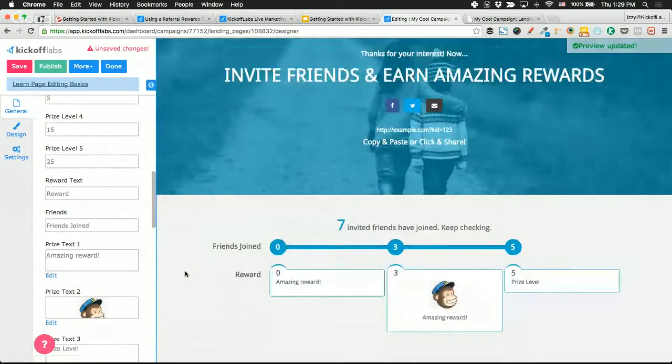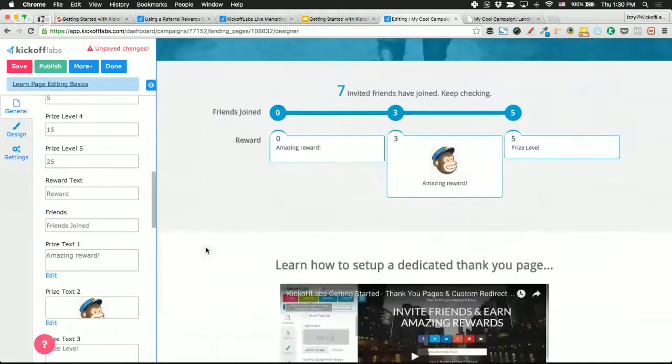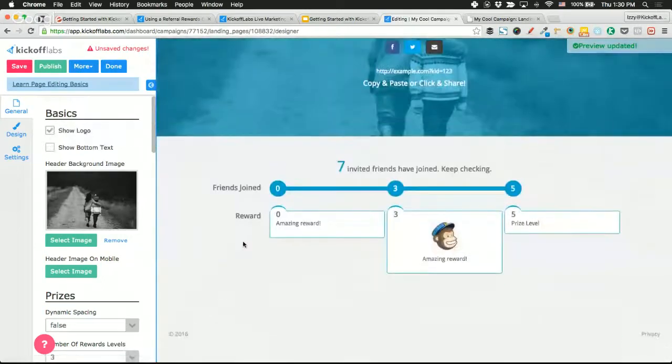Cool. So you can already see my image here. This is one of the strategies that I like using, where people can actually see what they're going to be earning. So they could see, all right, this is what's coming next. They can visually see, and obviously they can visualize themselves earning that reward. So I like adding images as far as prize levels. Okay, cool. So once again, this is where I can click to show and hide sections. Let's say I didn't want that bottom section. I can click to hide it. Super easy to do.